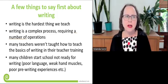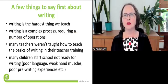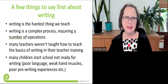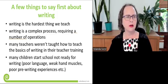Children come into our classrooms and they're already on the back foot because they have come into school not ready, but we still have to teach them the same. So that's a few pointers I wanted to make before I got into it properly.